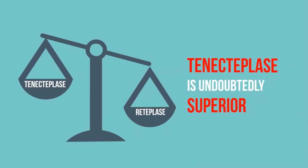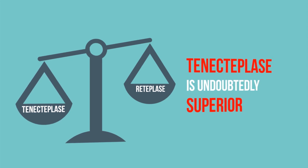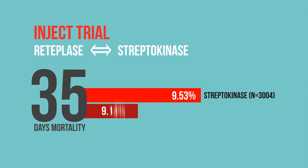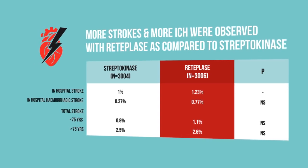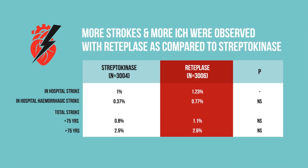Tenecteplase is undoubtedly superior to reteplase by virtue of other comparative clinical trial data. As in the first ever Phase 3 clinical trial of reteplase, the INJECT trial, reteplase was found to be equivalent to streptokinase, with authors concluding that it may be as good or as bad as streptokinase. It was also found to be less safe than streptokinase, as reteplase caused more strokes and more ICH bleeds.